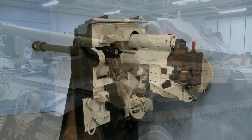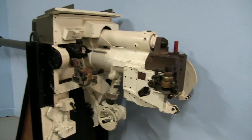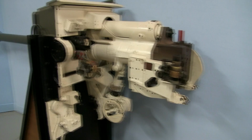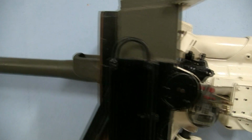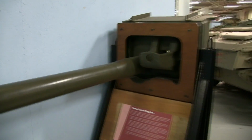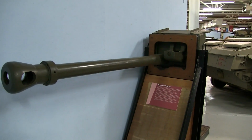Tucked away in a corner of the museum here, we've got the British 75mm quick-firing gun. Much like the 75mm M3 gun on the Lee and the Sherman, it had a very effective high-explosive shell, unlike the guns that it replaced, the 2-pounder and the 6-pounder, which were really only good for dealing with armoured targets like other tanks. This gun was used most famously on tanks like the Cromwell and the Churchill.